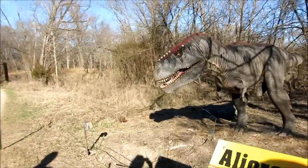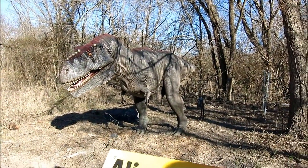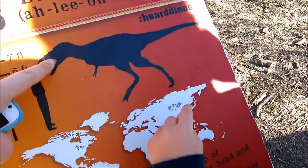Hey, Weston, he has kind of sharp teeth, right? Do you think he eats meat or do you think he eats plants? Meat. That's right. Meat. Very good. That's him. It's showing you this is how big he was when he was alive.